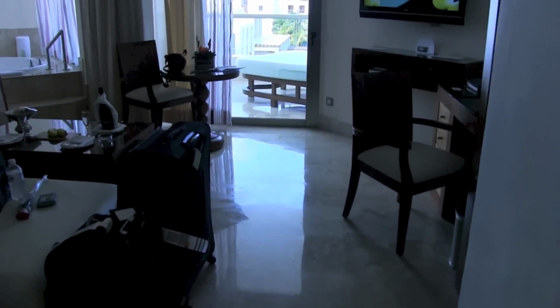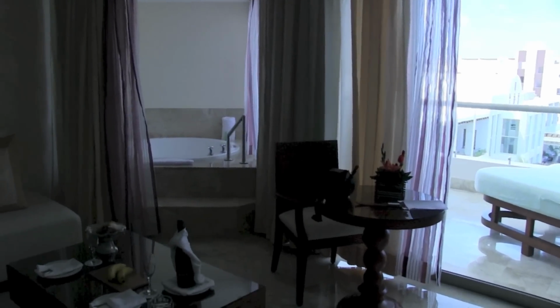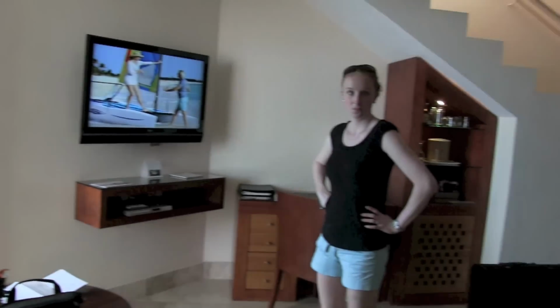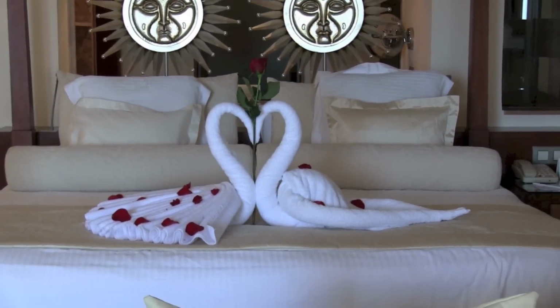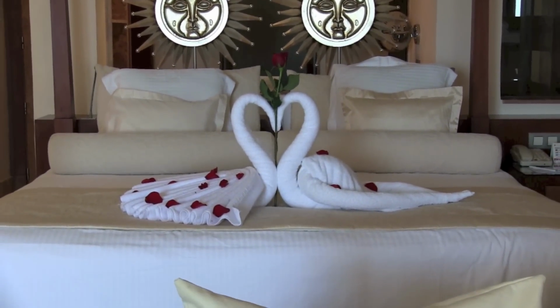But what a fancy living room setup. Jacuzzi in the living room, looking out onto the beach. Pretty fancy. We can open that window. Check out the bed. Oh, how pretty. Never seen a towel arrangement like that on any cruise ship. This is the nicest towel arrangement I've ever seen.